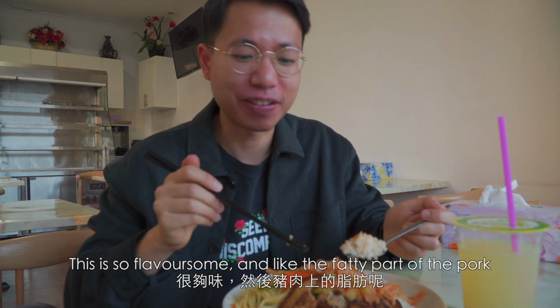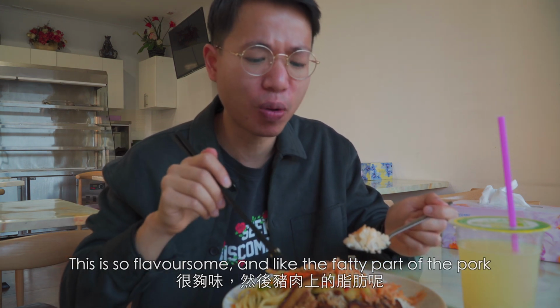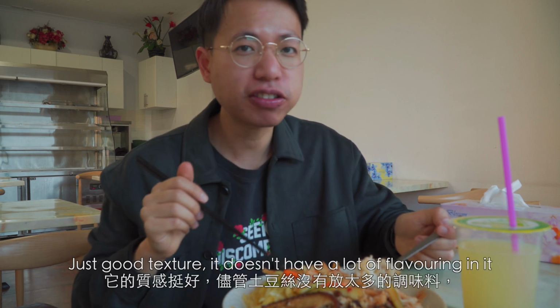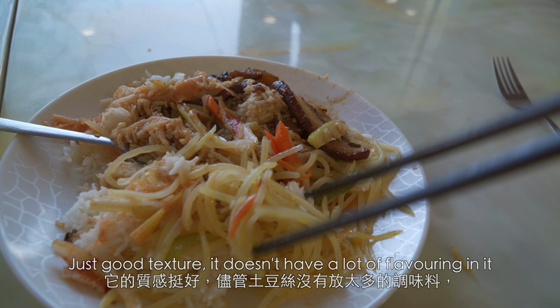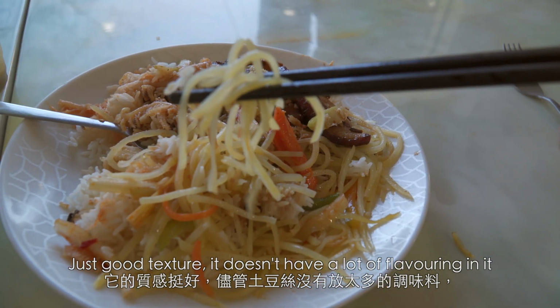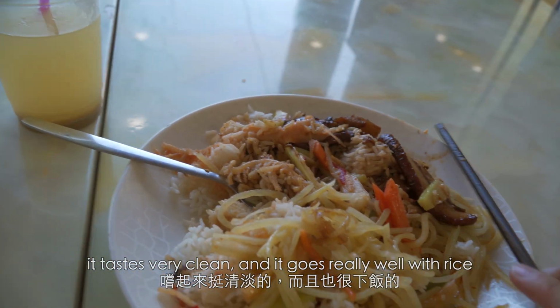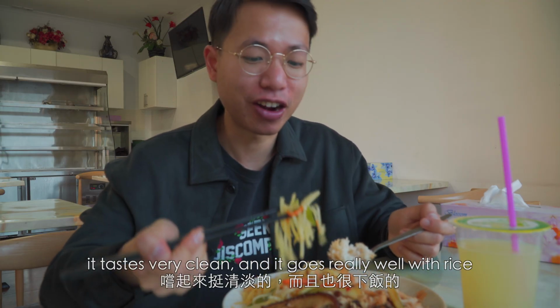It's so flavorsome, and the fatty part of the pork literally melts in my mouth. And then the shredded potatoes. Just good texture. It doesn't have a lot of flavoring in it, but it's really good. It tastes very clean, and it goes really well with fries.